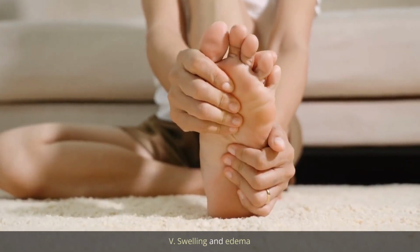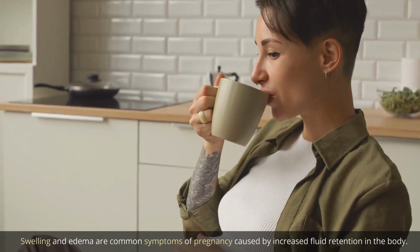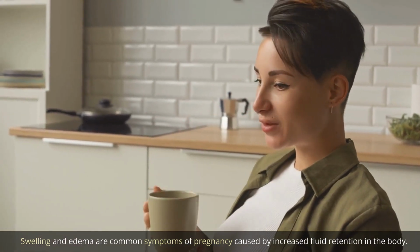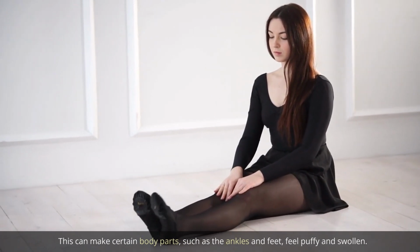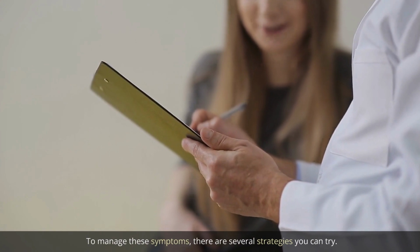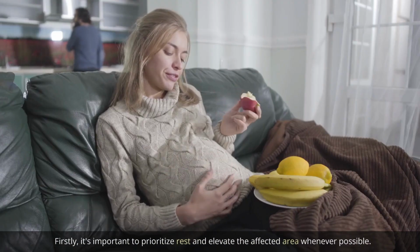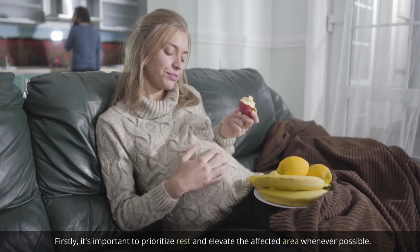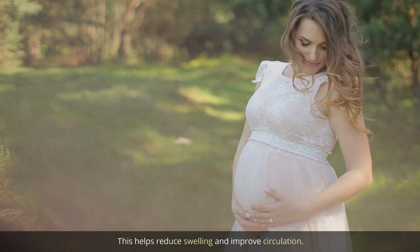V. Swelling and edema. Swelling and edema are common symptoms of pregnancy caused by increased fluid retention in the body. This can make certain body parts, such as the ankles and feet, feel puffy and swollen. To manage these symptoms, there are several strategies you can try. Firstly, it's important to prioritize rest and elevate the affected area whenever possible. This helps reduce swelling and improve circulation.